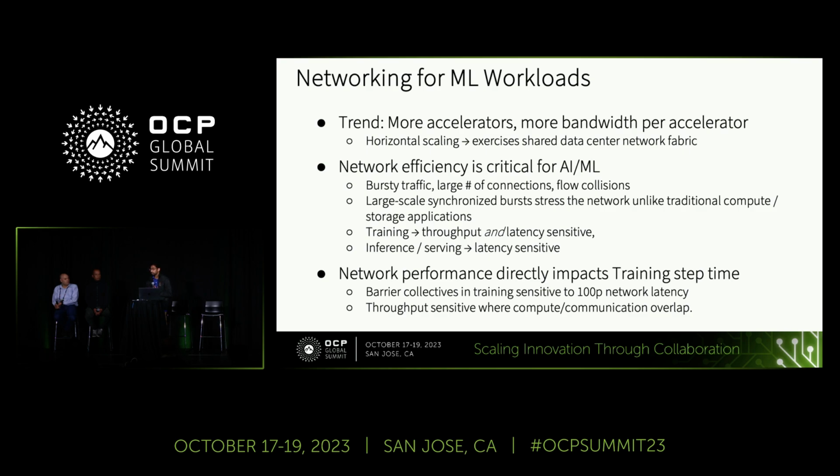Even if we look at training alone, network performance directly impacts step time for training. Most training algorithms use some form of barrier collectives, and these barrier collectives are only as fast as their slowest communication channel. This means that they are dependent and sensitive to the true tail, which is the 100th percentile of transfer latency. Even in cases where compute and communication can overlap, these workloads are sensitive to throughput.